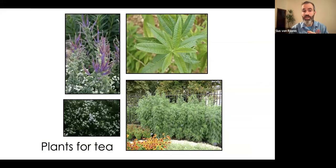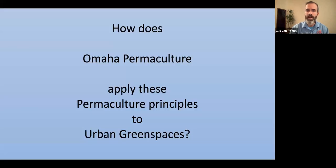And as I mentioned, plants for tea, those are things we don't really think about, but that's a really neat cultivated crop. Not necessarily edible, but medicinal and soothing, especially during these cold months. It's nice to have a warm cup of tea.